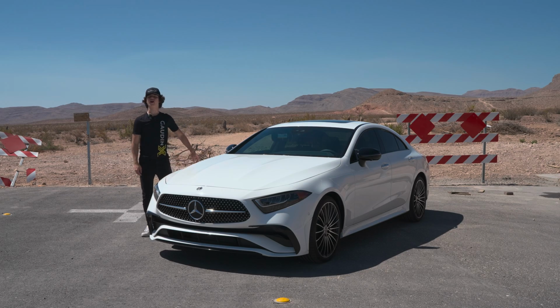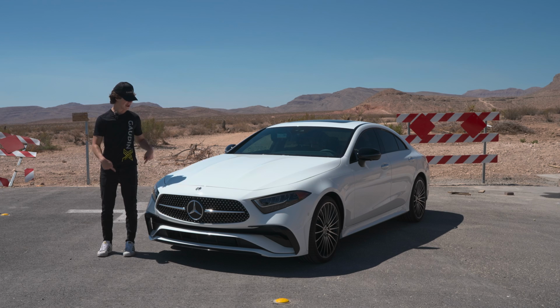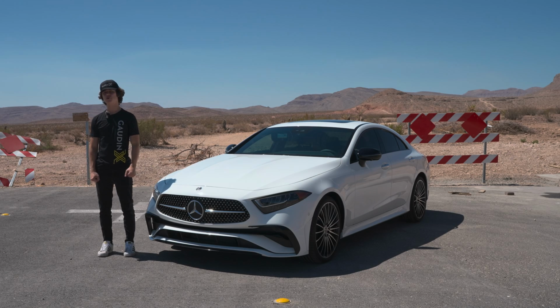What do you get when you cross a Mercedes E-Class with a great white shark? Well, you get the CLS 450, and today I'm going to be bringing you a review of the BMW 5 Series competitor, or one of them, from Mercedes-Benz.